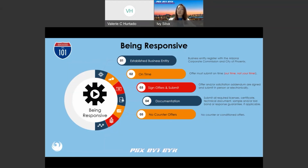So making sure no counter offer or conditional offer in your package. Tip number 6, satisfactory references. Earlier we mentioned the 3 references requirement. So make sure you also give your references a heads up that this is coming, so when the City contacts them, it will not catch them off guard.